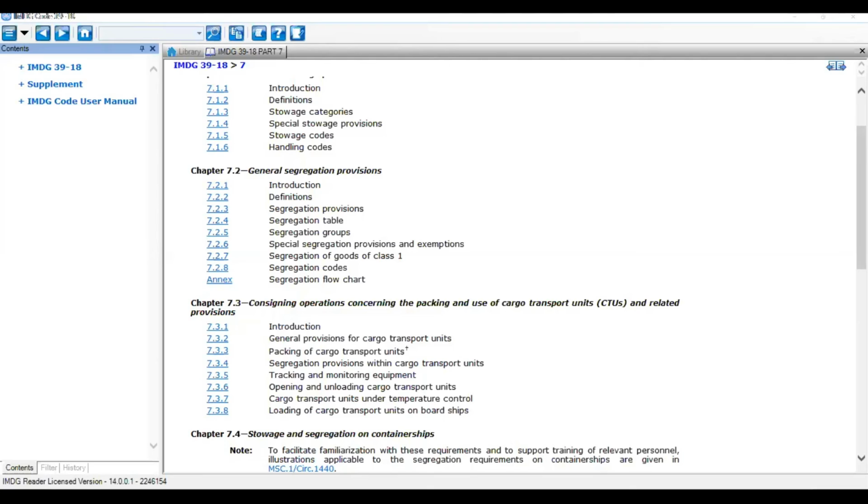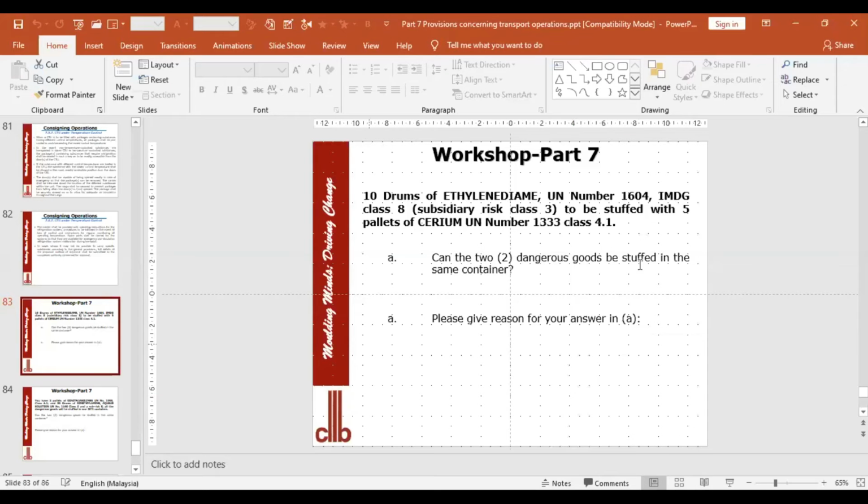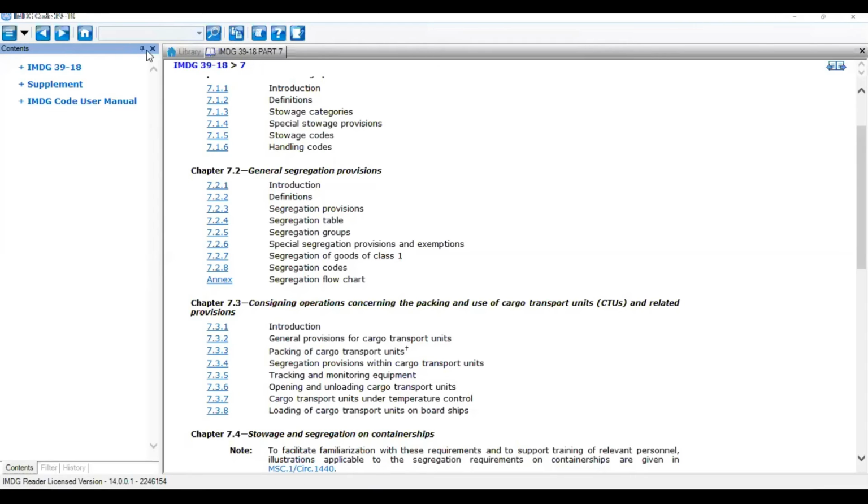So can we try doing this workshop? I am pretty sure you have these UN numbers in your notes. Just check and see. It should be a 1604 and a 1333. Or maybe I will open it up for you, okay? So let me open this up so you don't have to go so far. So it's 1333 and 1604, and we want to identify whether both these consignments can be kept together or not.